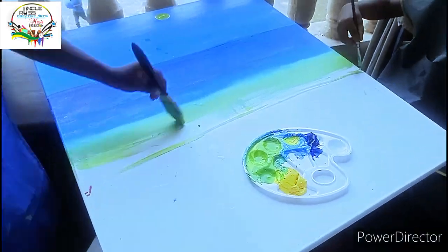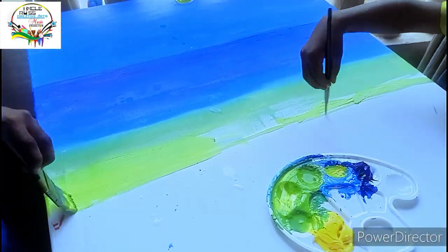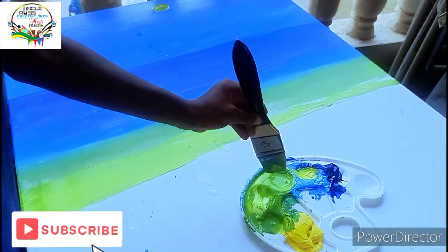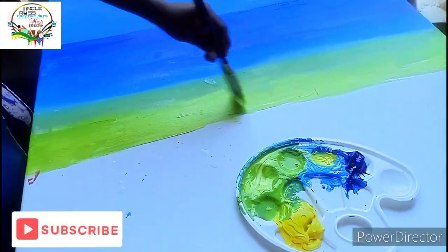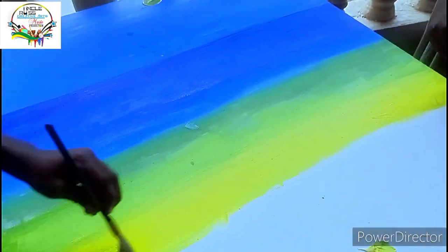Let's draw now using colors. Let's draw different and depend on with colors. Hey, let's draw now using colors. I'll draw my art and I will make it so nice.